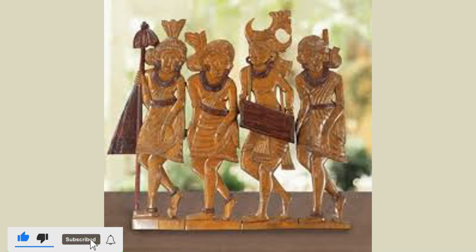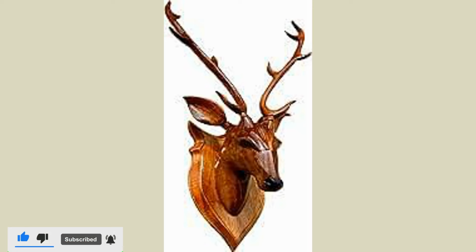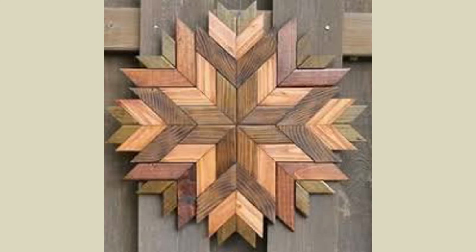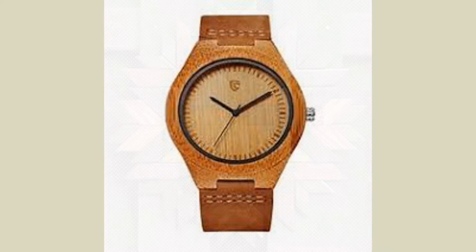As you embark on your crafting adventures with Wooden Wonders: Art and Craft Projects for Your Walls, remember that each piece you create tells a story. Embrace the process, experiment with different techniques, and let your imagination guide you.